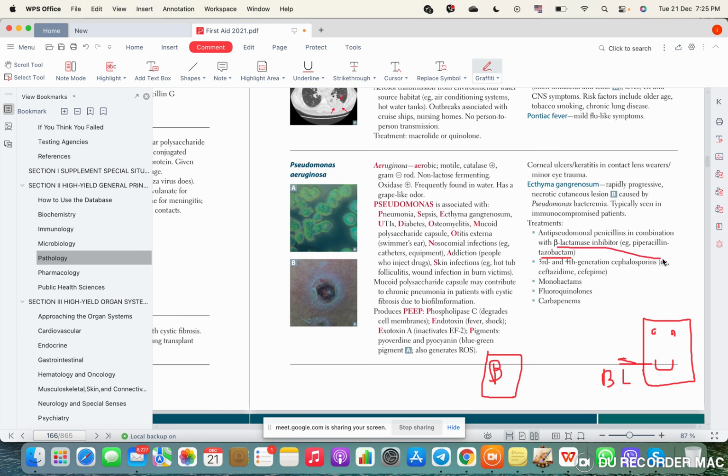So, for example, here we have piperacillin-tazobactam. The piperacillin is the antibiotic. The tazobactam is the destroyer of the beta-lactamases. Also, third and fourth generation cephalosporins can be used, like ceftazidime and cefepime. Also, monobactam, fluoroquinolones, and carbapenem. Guys, carbapenem tends to work almost every single time.